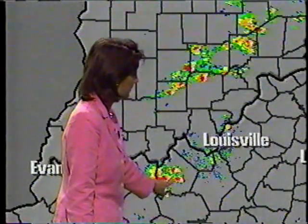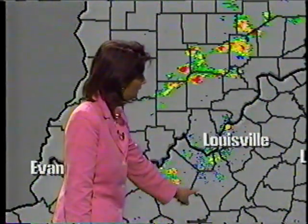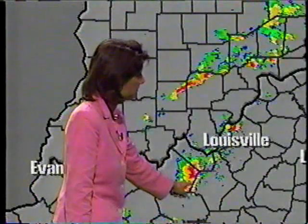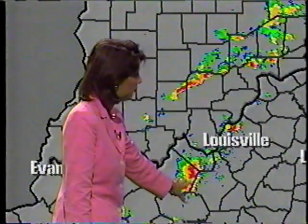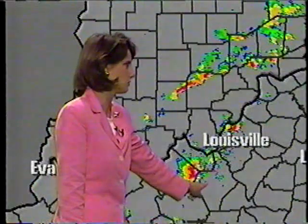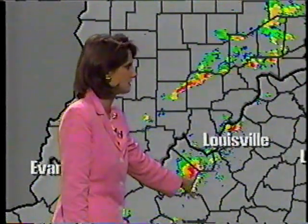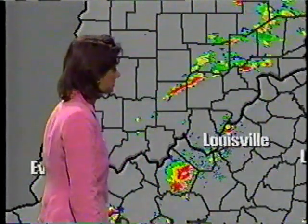Also have a big hail-producing storm down here in Breckinridge County. This will be moving into southern Meade and Hardin County very shortly within the next couple of minutes, and this is also a pretty big hail producer as well, so I would expect there would be the possibility of a severe thunderstorm warning issued in the next few minutes for Hardin County and southern Meade County. Even if it's not, there's still going to be a very intense thunderstorm moving into your area very shortly.